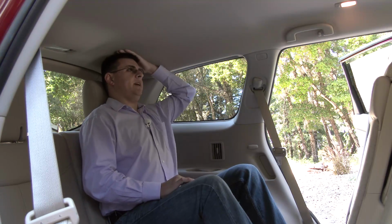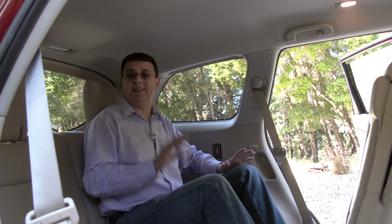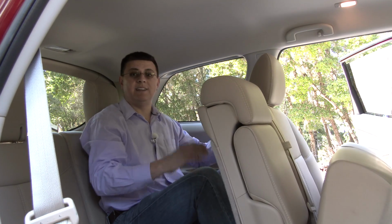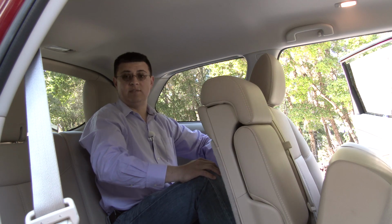If I sit very upright in this rear seat, I have 1.5 inches of headroom, and that's a huge deal because most of these 3-row crossovers have very compact rear seats. If I slide this second row seat back to the position that I had it in comfortably, I still have about 3 inches of legroom left there.